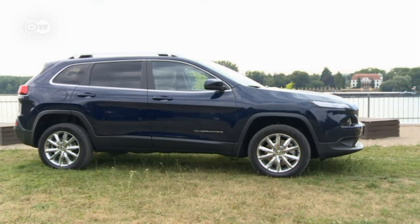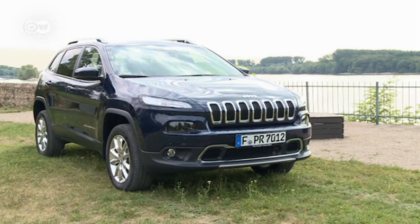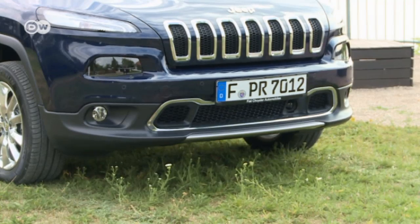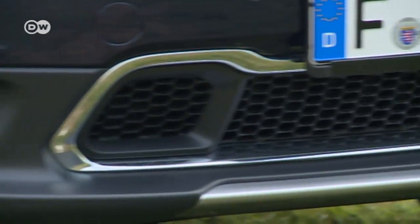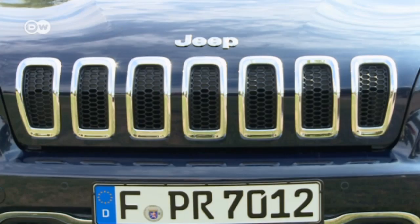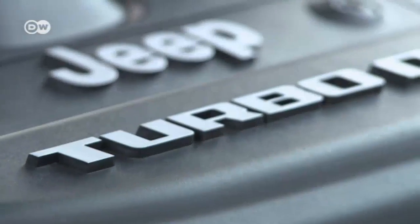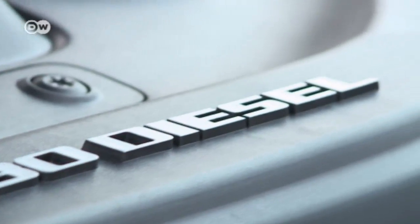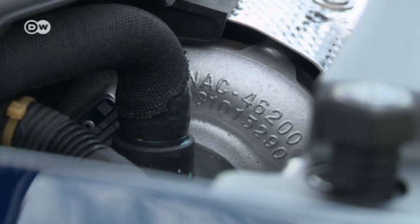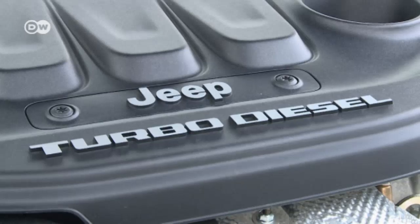The Cherokee's extrovert design is a very familiar one. The unpainted bumpers at front and back lend the car a rough and rustic look. Under the waterfall-style hood is the new 2.2-liter multi-jet engine. Instead of downsizing with complex engineering, the makers increased the displacement while still achieving high efficiency.